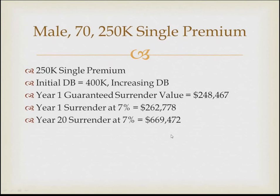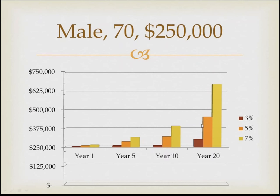Year 20, we're at 670,000 at 7%, and at 5%, 451. Very strong performance, even at 70 years old. So at this point, he's 90 years old. He's got $450,000 of cash, even at 5%. And at that point, his death benefit would have increased from 400,000 to probably about 650 or so. So incredibly strong. Again, we can see positive performance every year.